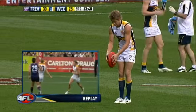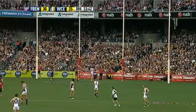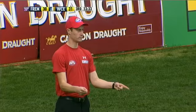Lecrae just adjusting the jocks. Have a look at it. Pretty easy kick by his standards. He's only got a kick at 25 metres and a really small angle. Comes in, he nails it. So the Eagles get one back and they're back in front by a point.